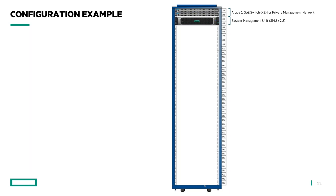a system management unit. It's a 2U unit which runs the system management functions for the storage system. And then you add at least one metadata unit, and typically one metadata unit is enough to drive the metadata functions for the parallel file system. You can also scale metadata performance out by adding more of those metadata units, but typically one is enough. And then you start adding all flash scalable storage units.